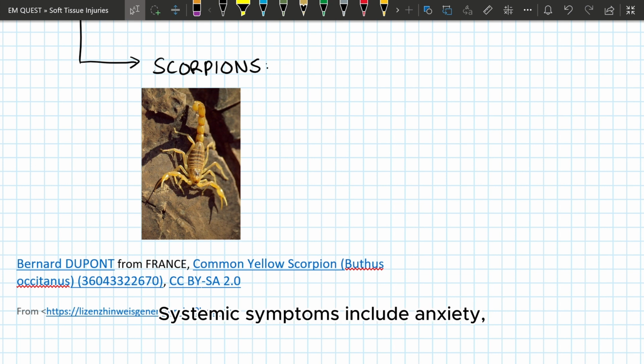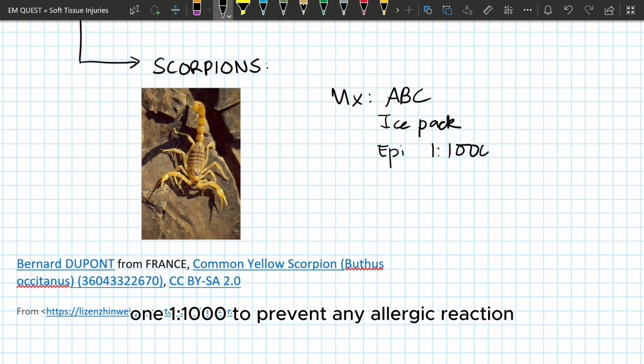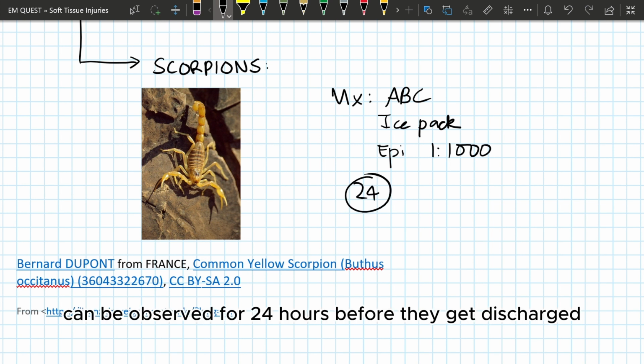Systemic symptoms include anxiety, restlessness, muscle spasm, nausea, vomiting, excess salivation, sweating, itching, blurring of vision, and so forth. Management wise, it remains the same. ABCs, and put an ice pack for some pain relief. Epinephrine 1 to 1000 can be given to prevent any allergic reaction before we give antivenom. The candidates for antivenom are severe envenomation, and these patients can be observed for 24 hours before they get discharged.